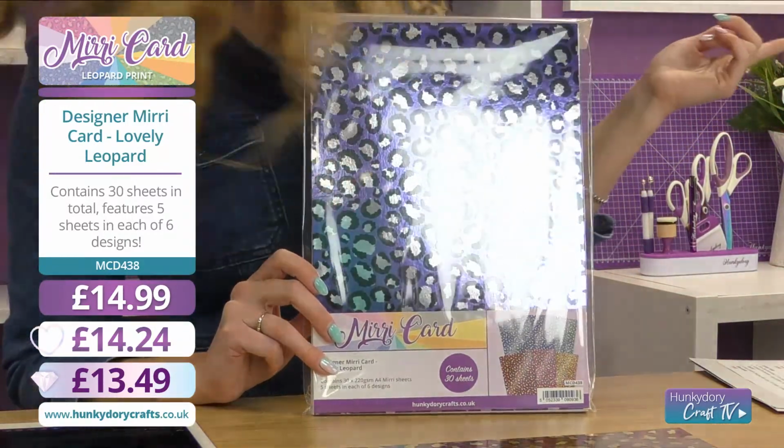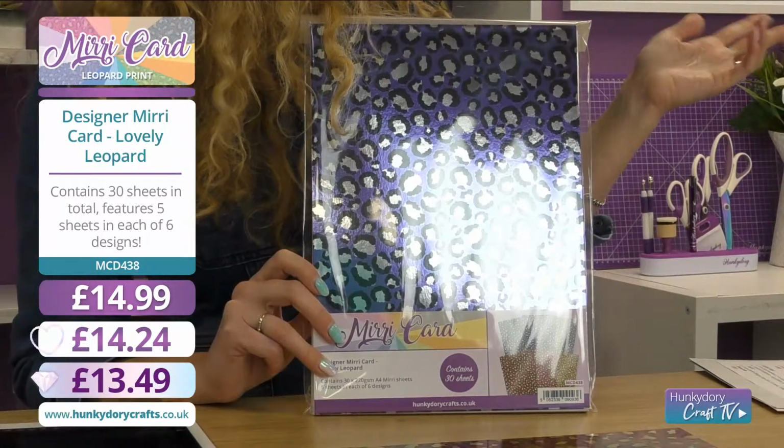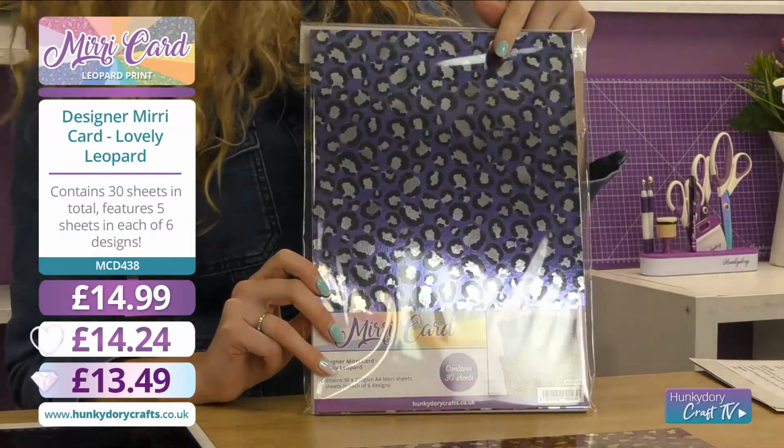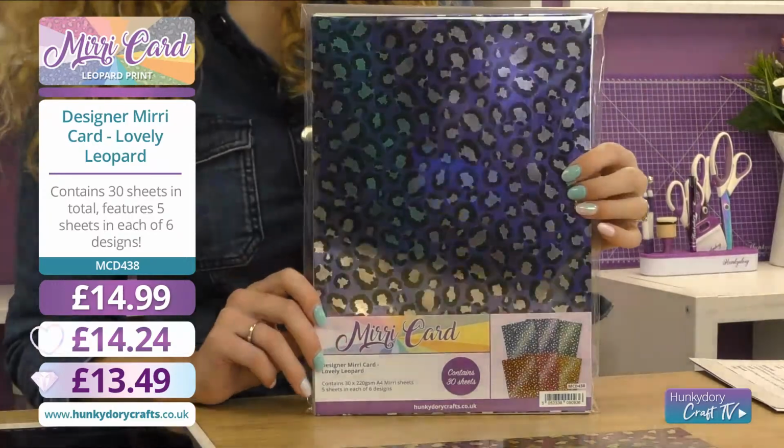$8.99 for 40 sheets. What? As the gold, silver and rainbow, your core colours. So you need to stock up on that. Can't tell you why. This is one of the reasons why. Absolutely one of the reasons why.